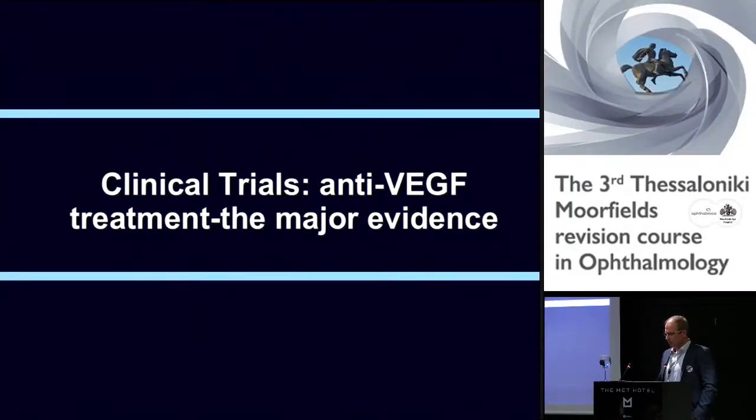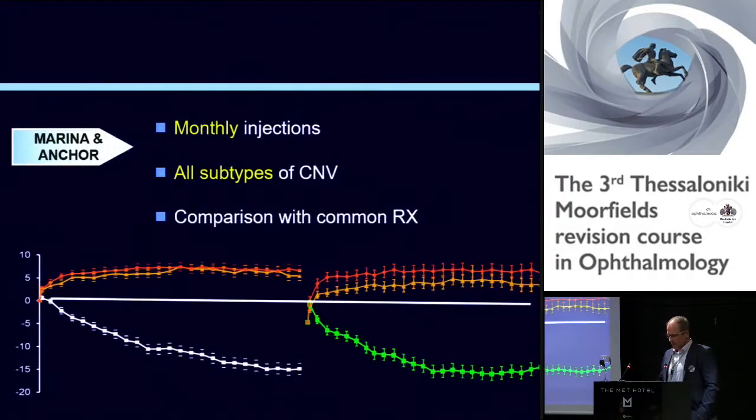I'm going to talk about real-world data regarding the effectiveness of ranibizumab. Before I do so, allow me to remind you how it all started. More than 10 years ago, we are all aware of the major studies, MARINA and ANCHOR, which showed for the first time a significant improvement of vision by using monthly injections in neovascular AMD.